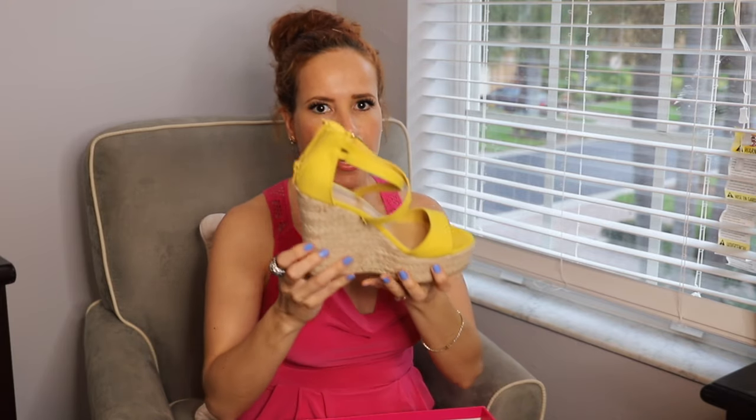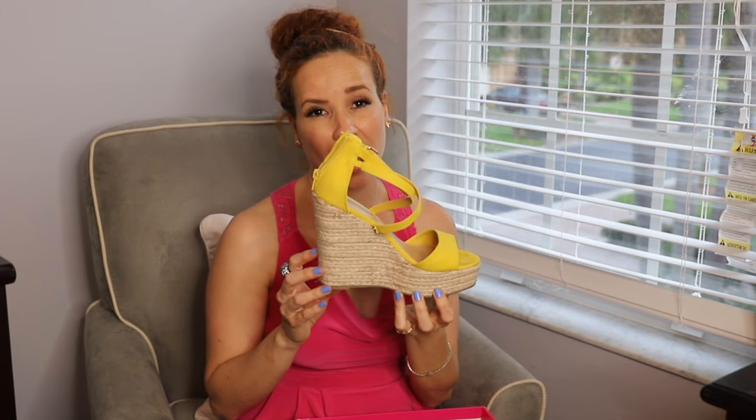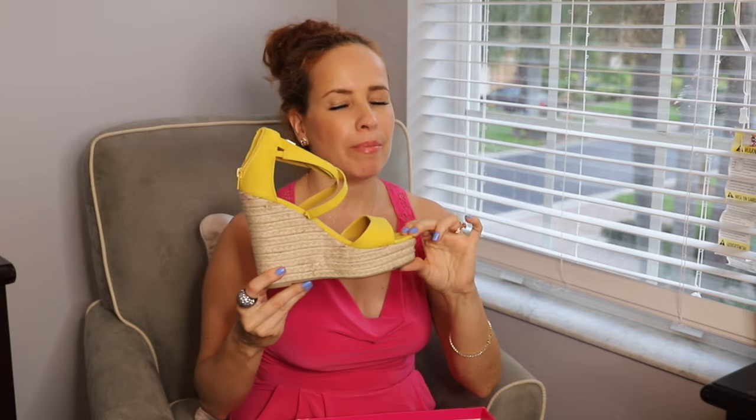Okay, so this next pair, when I saw them, I'm like, oh my god, I need so badly a pair of yellow high ones. By the way, those other wedges are not that high. I think they were like 3 inches high. These, on the other hand, are way higher. I think they're 4 to 4.5, maybe even 5 inches. They're pretty, pretty high. But I love it because I have a lot of really, really long dresses and really, really long skirts, and I don't like them to be dragging on the floor.